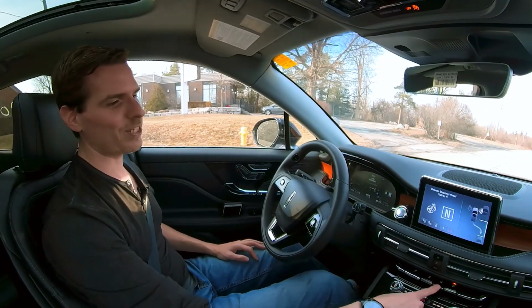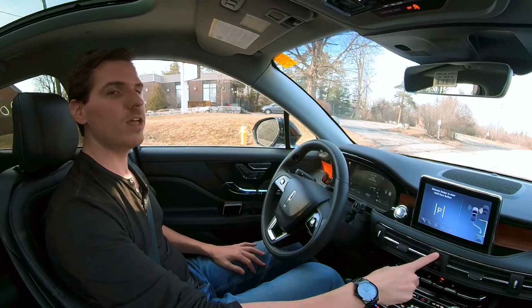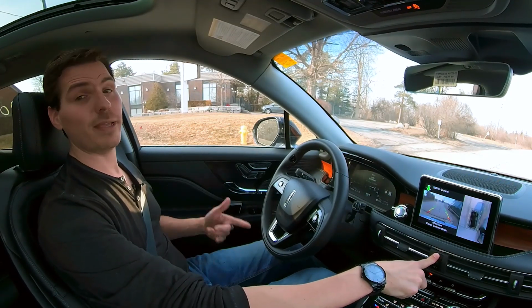All right, and same idea. All we're going to do is shift into neutral, and we release the brake, hands off the steering wheel. We just press and hold that P button again, and watch this.